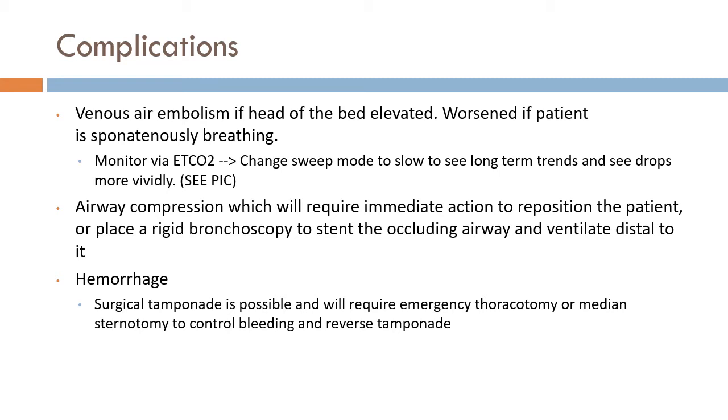We talked about the venous air embolism, so this slide's just talking more about it. Oh, sweep mode. I turned it on last night. I'll show a picture in a second. Sweep mode is basically you slow down the CO2. So the CO2 is still picking up whatever your number is, 40, 50. But just look for sweep mode on your monitor. You might not do this. But instead of seeing it breath by breath, it condenses everything so it just shows you a trend. Trends tell you what's going on.